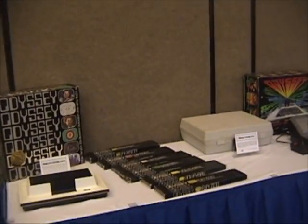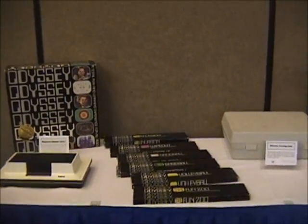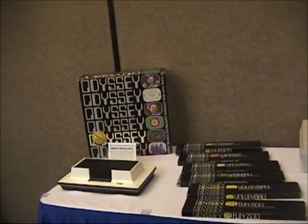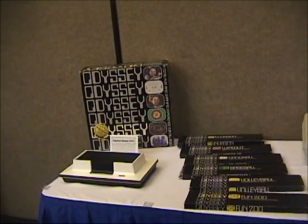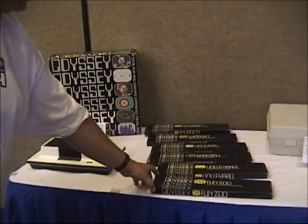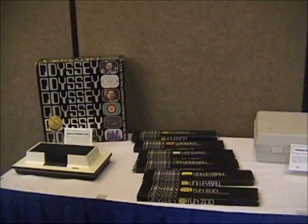An Odyssey 1, way back when my wife and I were a year old. This thing came out in '72. Probably the first home gaming system. The cartridges were in these very long PC boards, basically, that you would insert. So we've come a long way, that's for sure.